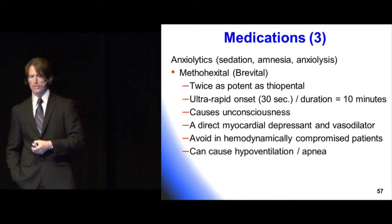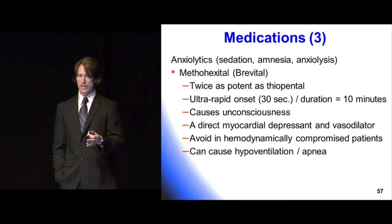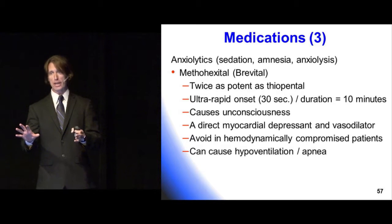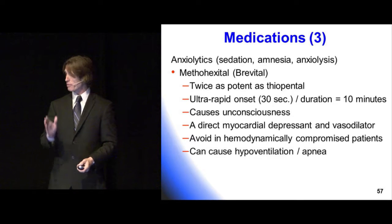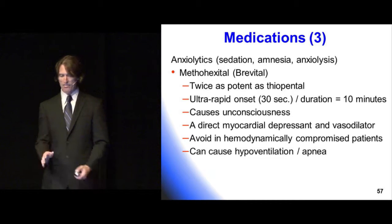All right, Brevitol or methohexital, twice as potent as thiopental. So you have to be very careful with this barbiturate, okay? Duration is 10 minutes. So if you want to do a shoulder with this or a hip with this, make sure somebody's ready to do a modified jaw thrust because these people are probably going to go out. If you're not familiar with this medication, I wouldn't use it. It's a direct myocardial depressant and vasodilator.